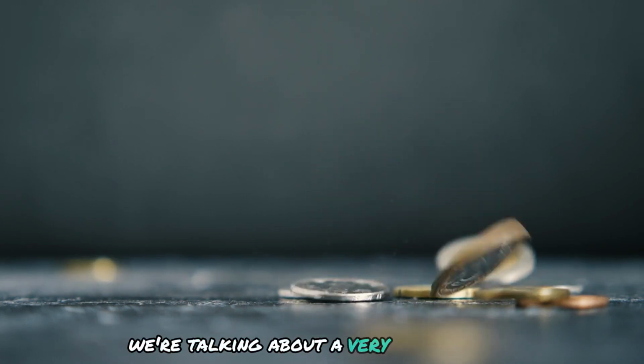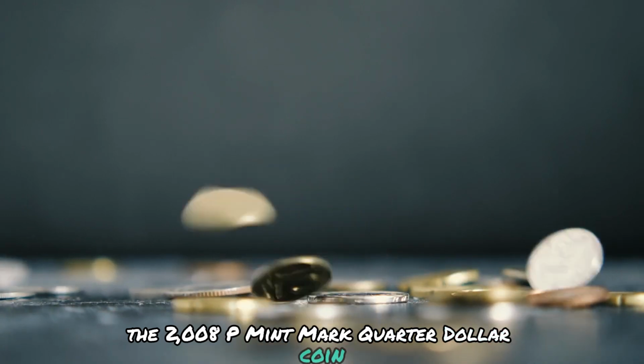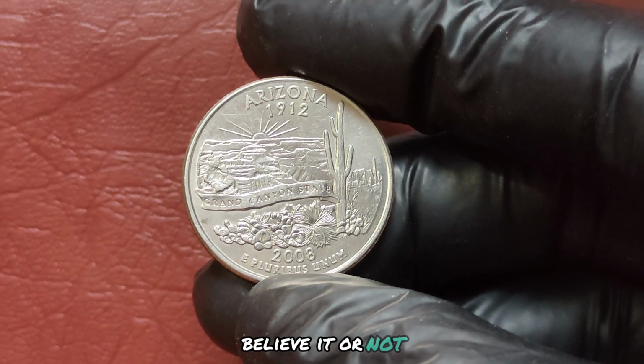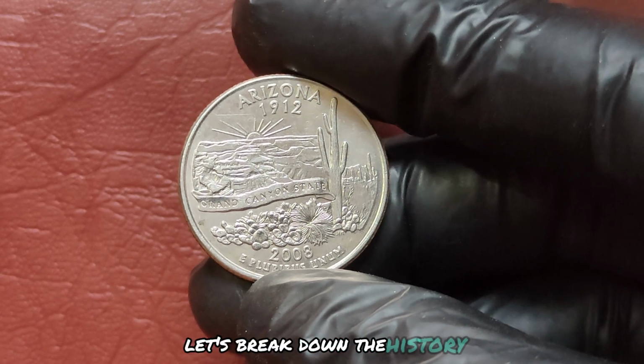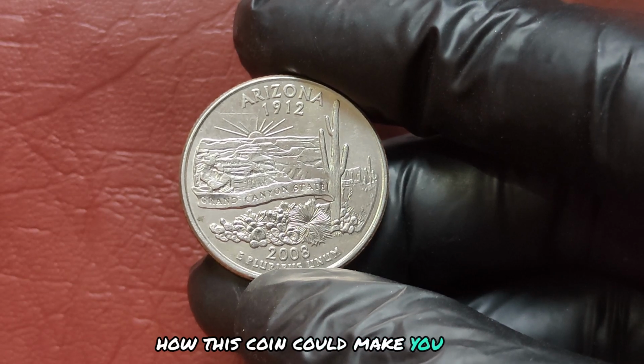We're talking about a very special piece, the 2008 P Mint Mark quarter coin that has captured the attention of collectors worldwide. Believe it or not, some of these coins are worth millions of dollars. Sounds crazy, right? Let's break down the history, the details, and most importantly, how this coin could make you rich.